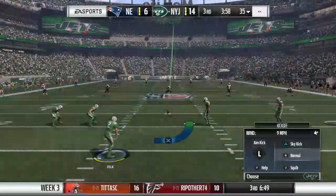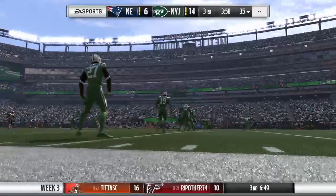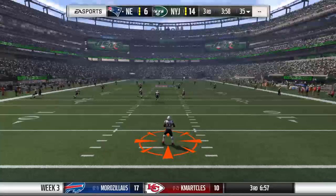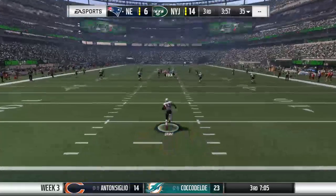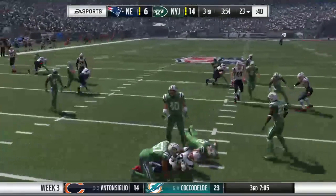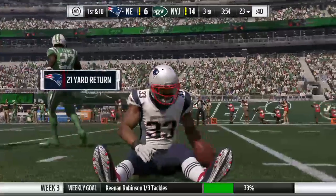A 10-play drive that time, and it ends with a Jet touchdown. Folk now set to boot it after his guys put 6 on the board. Here's Corey Grant now to return. And he'll make it across the 20 as his guys will set up shop at the 23-yard line.